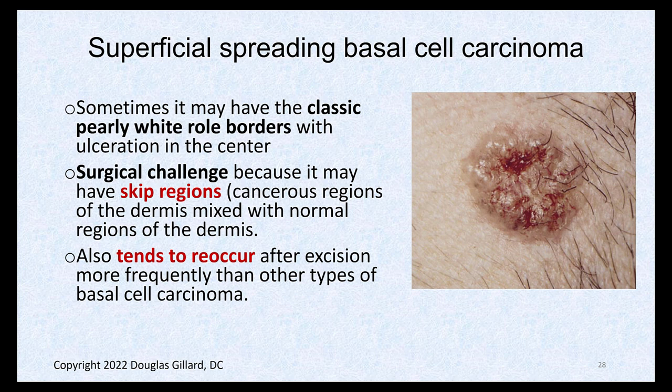So you have to look beyond the normal tissue, and that's why when you get these removed, there's going to be a pretty big divot, because they have to make sure it's not a skipped lesion, and maybe more cancer extends out beyond the skip lesion. So they also tend to reoccur more than the other types of basal cell carcinoma, so recurrence is a problem.